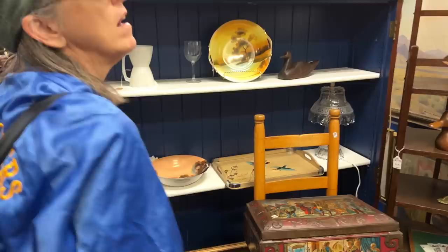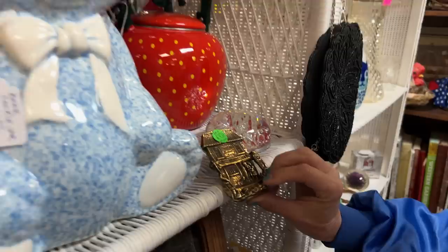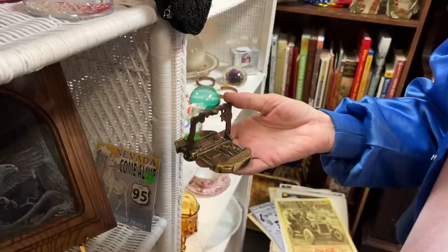Pretty tall. Oh, Roadrunner finally did it. Oh, these are so cute. It's oven mitts. Oh, wow. Daffy Duck cookie jar. That's cool. Little door knocker. What does it say? The Old Curiosity Shop. Oh my gosh. Portsmouth's London. That's fun.